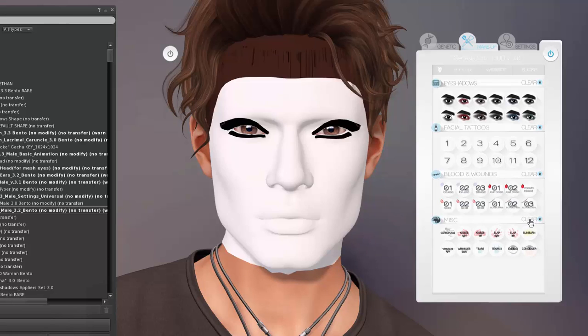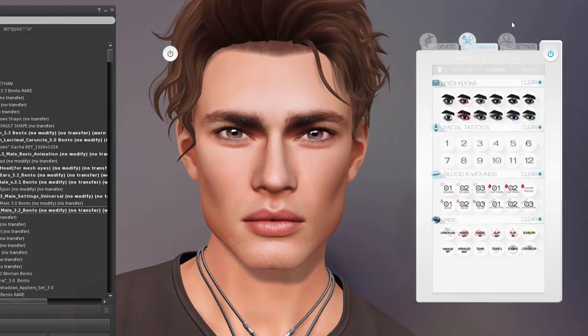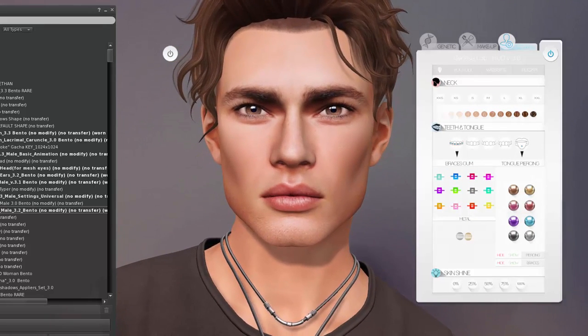So that was pretty cool. I really liked all of the options that they've offered in this makeup tab. This is probably one of my favorite tabs for this head. And then in the settings, you can change your neck size. I don't remember what I have mine on, but let me see if I put it on extra small. I don't really see it making a huge difference. And then I believe this is probably for the neck coloring.